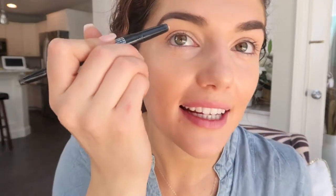Now I'm gonna go in with the Maybelline Brow Drama. I also just picked it up at Ulta. And what this does is it keeps your eyebrows in place while also giving them a tint. And then now what I'm gonna do is go back to the NYX that I just showed you that I filled my brows in with, and use the other side, which is a highlighting side, and I'm going to give my brows and my eyes a little pop of highlight.